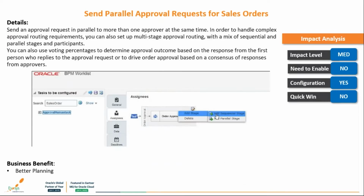Moving to the next one, which is send parallel approval requests for sales order. So this relates to the order management approvals. And till now, the approvals in order management were only in cases of serial approvals. So serial approvals basically means that we were sending requests to one user, and when that particular user approved, only then we were sending it to the other user.